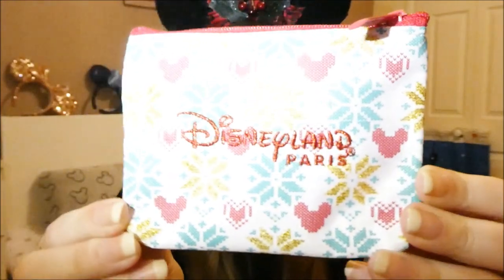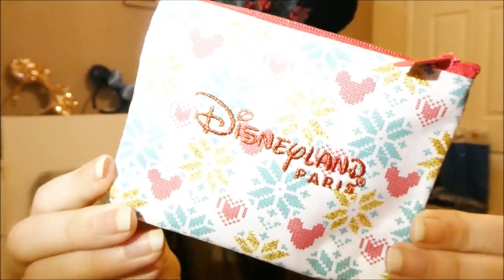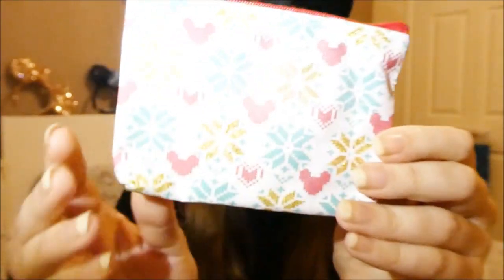Can't remember exactly, but it was one or the other, and I kind of gave the Halloween one a miss, but I saw the Christmas one and I just thought it was so pretty. It's quite subtle as well. It has the logo and a beautiful Christmas jumper pattern, and I just really liked it, like a little coin purse, because purses in Disney are quite expensive because they're normally leather or a fancy one with loads of slots and everything, but this is the kind of thing that I would actually want.